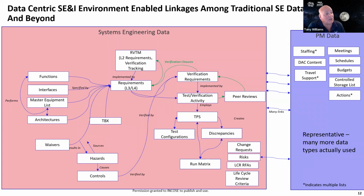When the test was complete, we used that same TVA database to capture the rationale for verification closure, and the peer reviews were the feedback we got on that. On the right, you can see some of the PM stuff, and I can walk through all of this, but I think you're getting the idea.